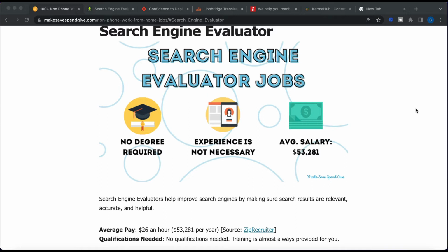So what is a search engine evaluator? Basically, search engine evaluators look at search results and determine if they're helpful and relevant for whatever the search query is. So it's kind of an important job. Normally, the search engine evaluator jobs don't require any degree. Usually, you don't need any experience because when you sign up and take the test, they will give you the training for it and help you improve. So you don't need any experience to do this job.